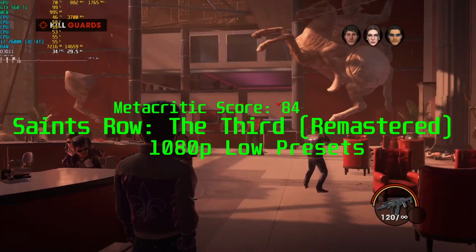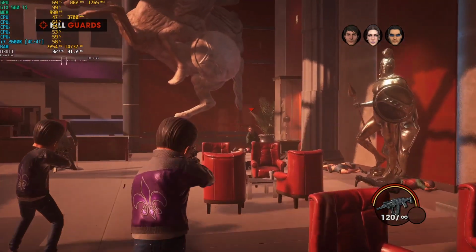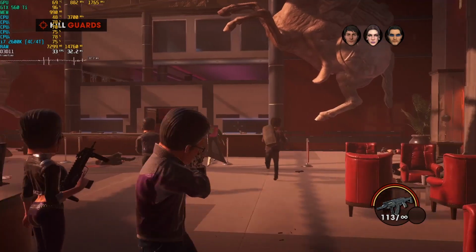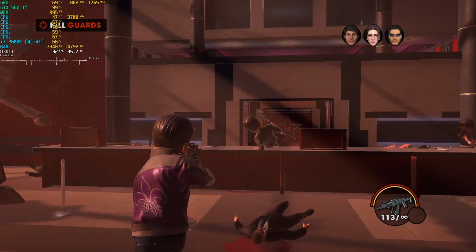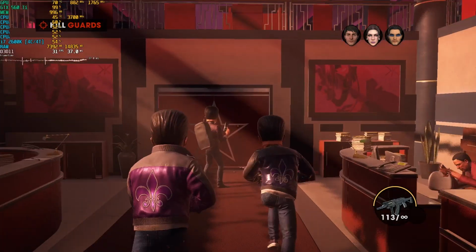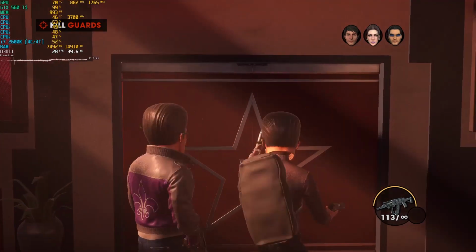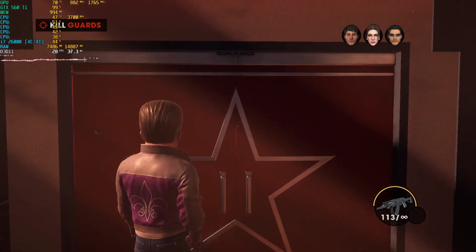Also released in November 2011 was Saints Row the Third, which has a Metacritic score of 84. This is the remaster released in 2020, as I don't have the original in my collection. It auto-selected medium settings, but these were a little choppy. After dropping settings to low, gameplay was much smoother.